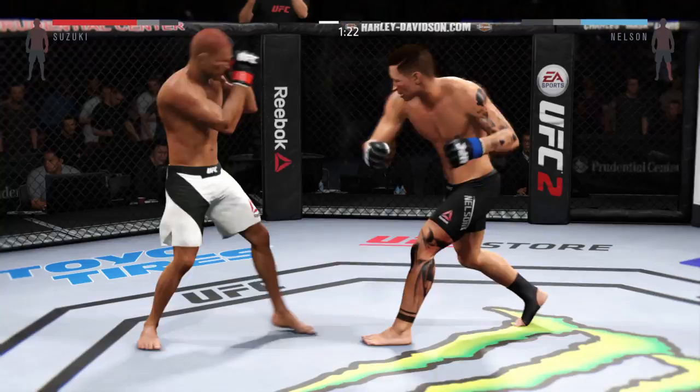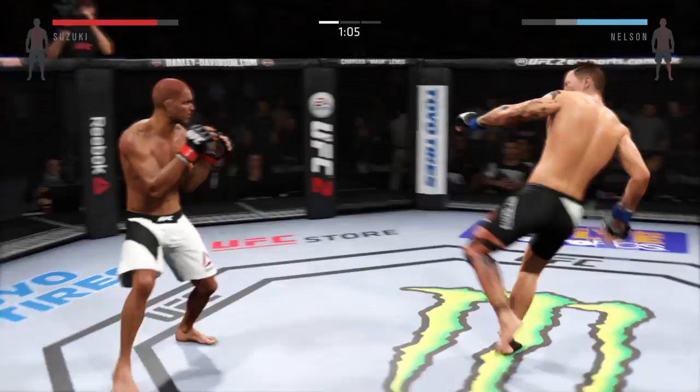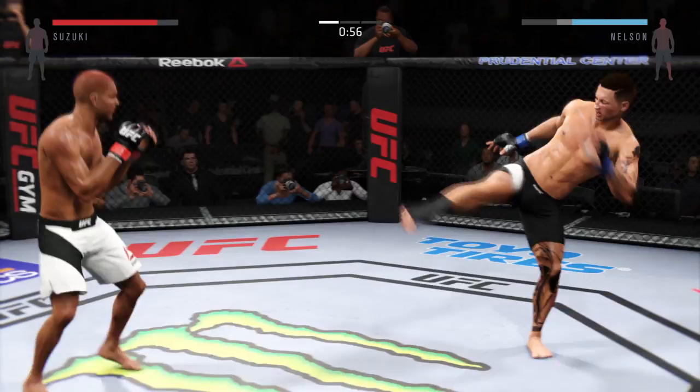Good roundhouse kick to the midsection. Man, he's showcasing some great kicks. Suzuki with a good punch. Oh, head kick. The kick. Huge kick misses.